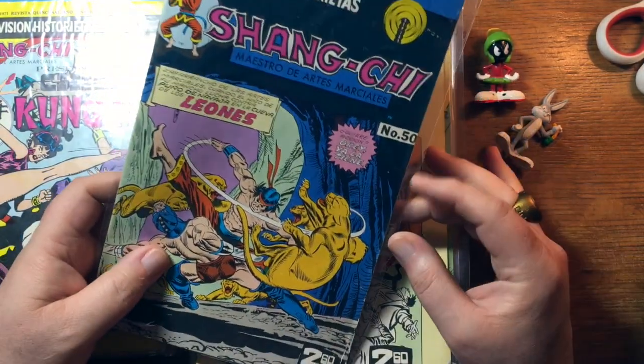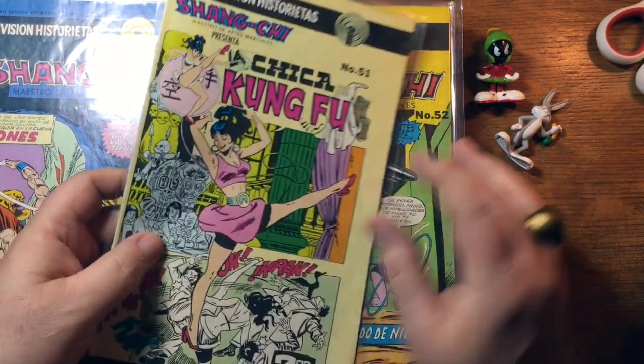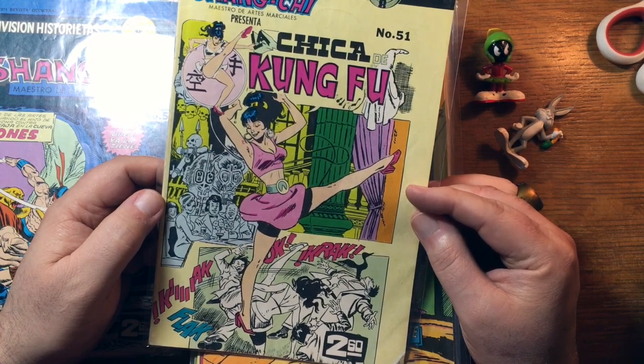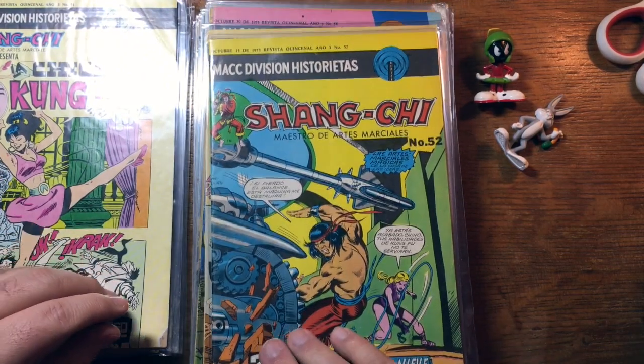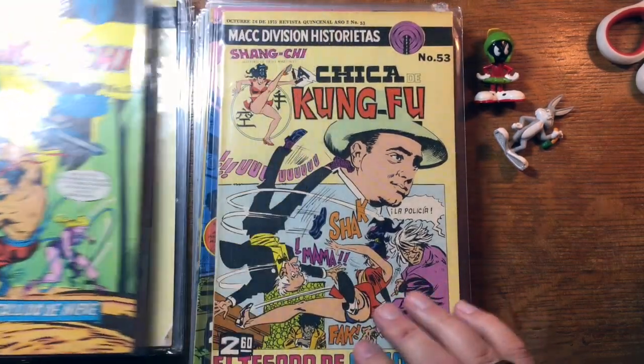Hey, Chica. There's some more Chica de Kung Fu. Is she an original character? That's not anybody from the regular book. And it looks like they're alternating Shang-Chi and Chica.